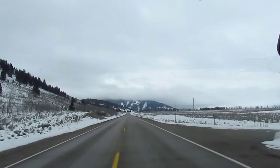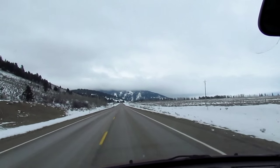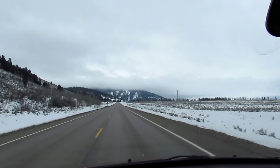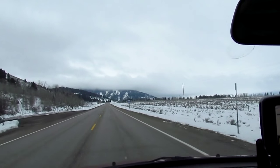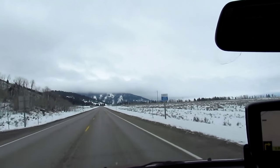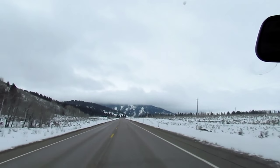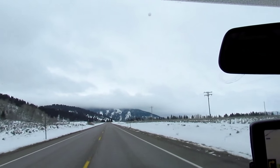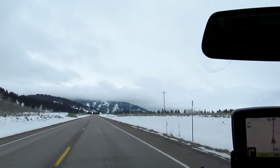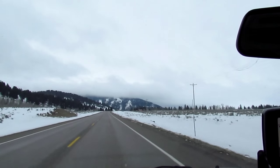Now the temperature's down to 17 degrees, and that's Fahrenheit. And I'm just coming up to where I turn south toward Ashton, Idaho. This is Idaho right now. In about 2 miles, I'm going to turn. Road's a lot better. The wind is still up, and it's pushing the car. I just wanted to test to see.